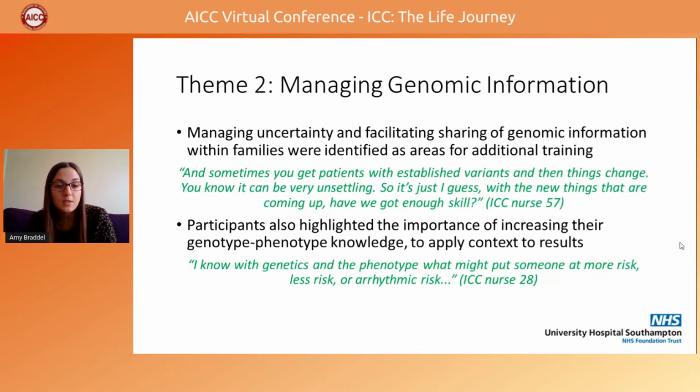One of the quotes was, "And sometimes you get patients with established variants and then things change. You know, it can be very unsettling. So it's just, I guess, with the new things that are coming up, have we got enough skill?" And participants also highlighted the importance of increasing their genotype-phenotype knowledge to apply the context to the results for the family. So another quote, "I know with genetics and the phenotype, what might put someone at more risk, less risk, or arrhythmic risk." So the nurses, when they've been more established in their role, have already been applying that genotype-phenotype knowledge, and they identified that as being an important part of their role.